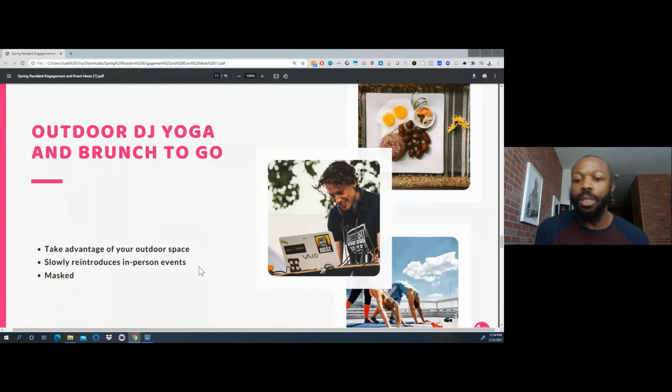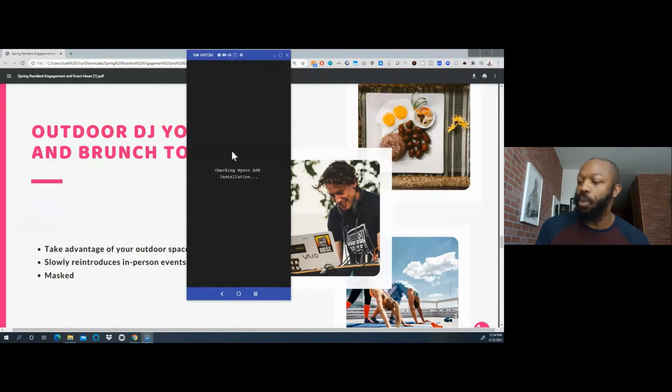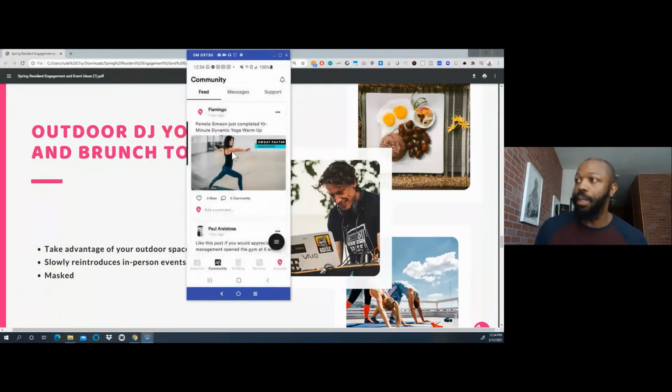And then a question from Kim Solano. For the fitness challenge, can these be tracked through the Flamingo app? Yeah, so we do have a Flamingo app. Part of what Flamingo offers are resident apps. Within the app, we have different ways you can engage residents. So one of those is we do have on-demand fitness through the app, and the app also comes with different fitness challenges. So let me actually show you all some of the ways that some of our clients are using the app to engage their residents.